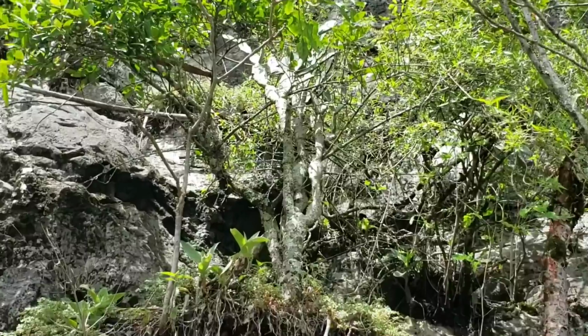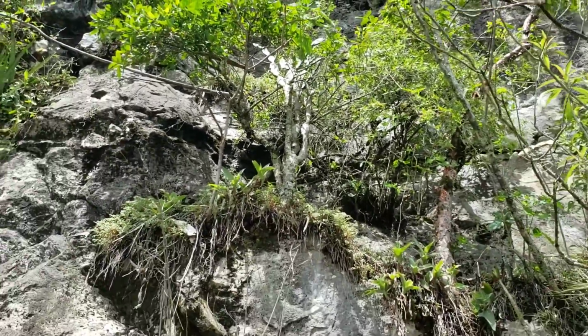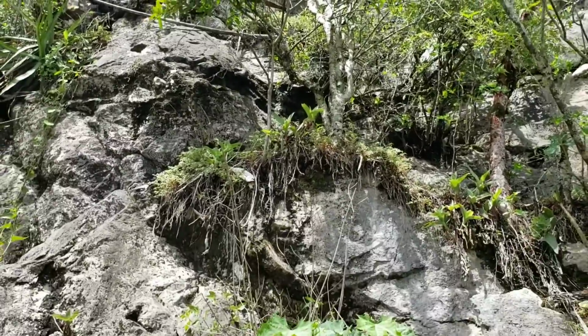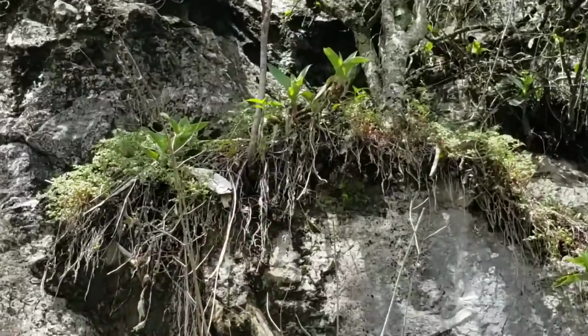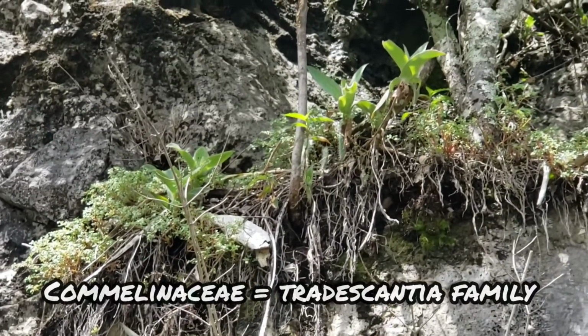See, look at that species of Opuntia, the prickly pear that's growing right there. Look at that guy. Okay? Then you got Mala mujer. And what the shit are they growing in? Look at those. Okay, and these things, this monocot, it's a species of Commelinaceae, probably a Tradescantia, maybe a Commelina.